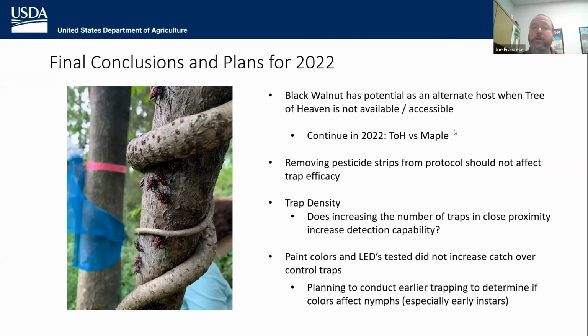Yeah. We did use methyl salicylate lures on all of our traps, especially with the black walnut, just because we don't think it would work as well with Tree of Heaven, since it's the same compounds that are being picked up by Tree of Heaven, but it might affect. The thought was we might increase our catch on the black walnut, and I forgot to mention that.